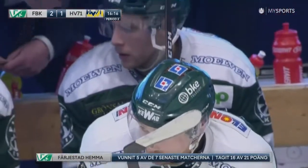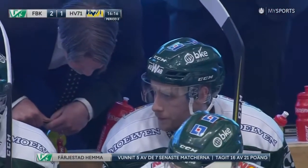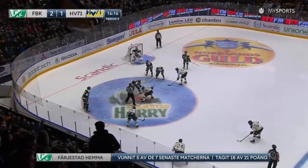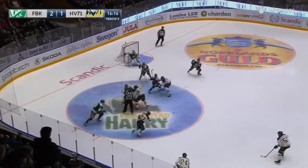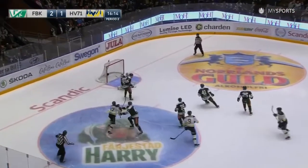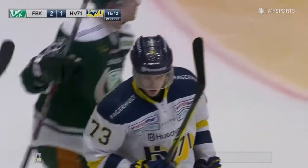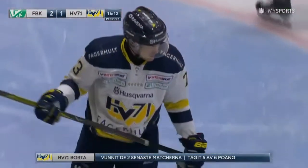Less than 4 minutes elapsed here in the second period. 2-1 the score remains in favor of Färjestad, as HV71 wasn't able to capitalize on their first man advantage of the game. Clean win back. Quick shot right on by Wanström. And Lars Haugen equal to the task as he holds on for the stoppage.